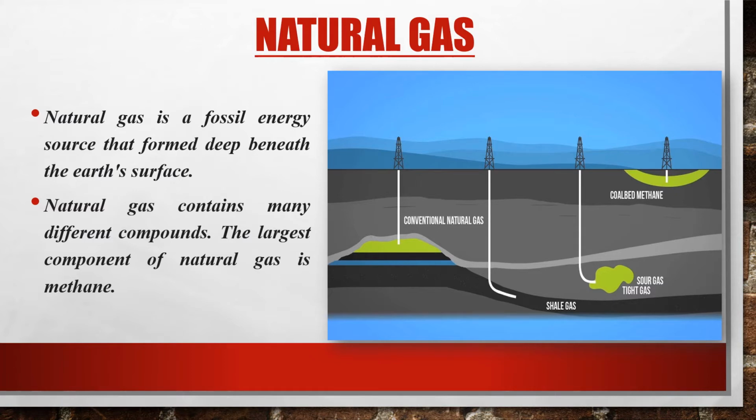Okay, children. So as you can see in the picture, the green colored spot is the gas pit. Here we will get gas. So there are pipelines that are put into those gas holes and we are getting gas out. This process is little expensive. That's why we are getting these natural gases at a little expensive price.